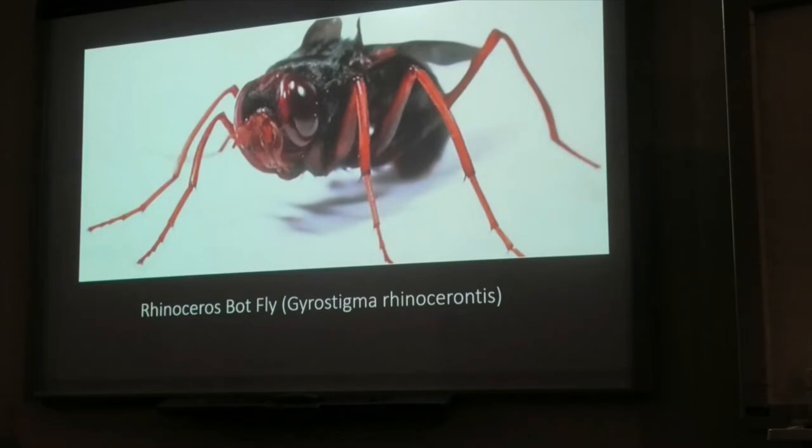Some of them pupate under the droppings so that they don't get eaten by dung beetles. Lots of them have just learned to do that, but most of them will pupate in the dung and they fly off. Unfortunately, with the fairly recent human hunting of rhinoceros, dropping their numbers way down, this fly has also become extremely rare now. Because the rarer the host is, the rarer the parasite. So you don't see very many of them anymore, only every now and then.